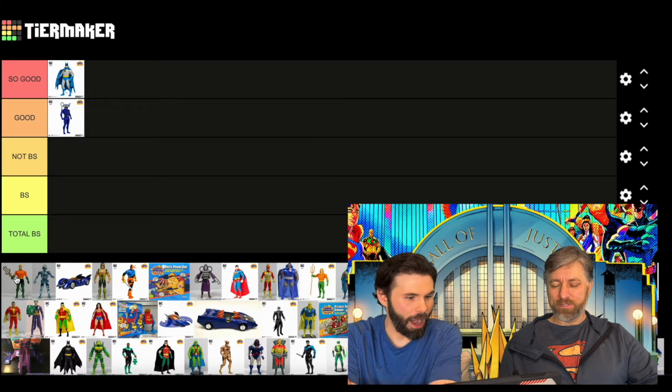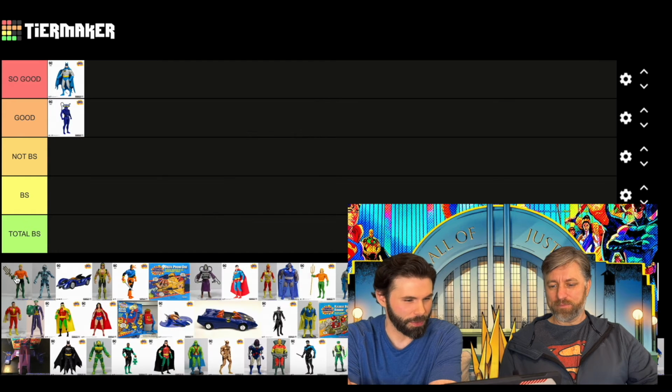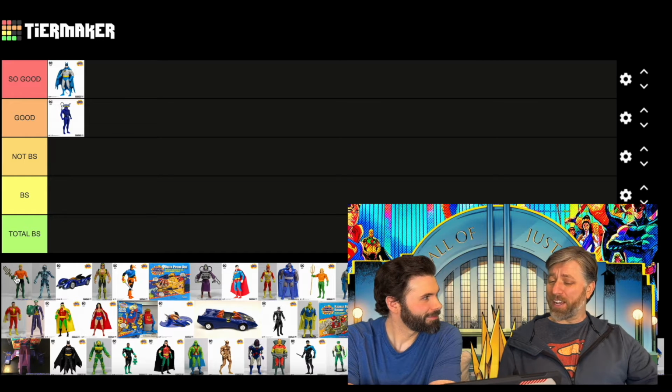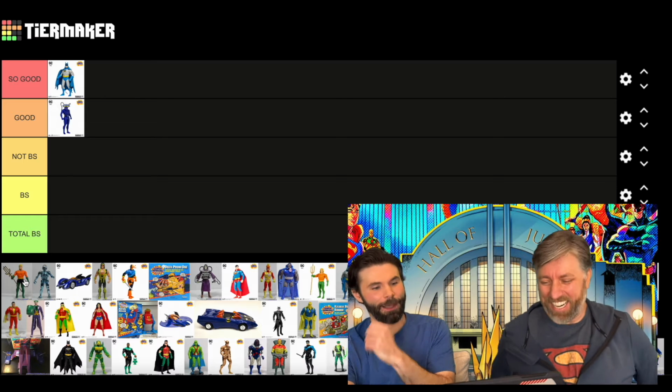We've got Aquaman from the first Kenner line, 1984. I think this was in the first series, the first wave. Had an interesting action feature where he just kind of kicked his legs and swam a little bit. Actually, I was looking that up, and you squeezed his arms. He squeezed his arms and he kicked his legs. He did the kicking. Yeah.